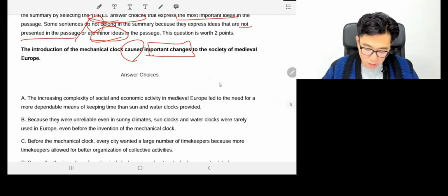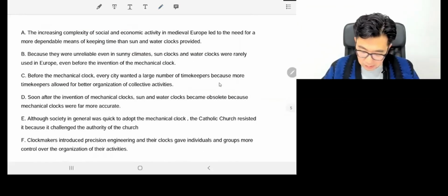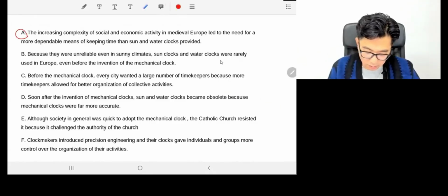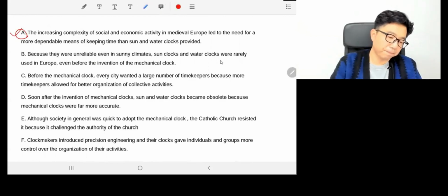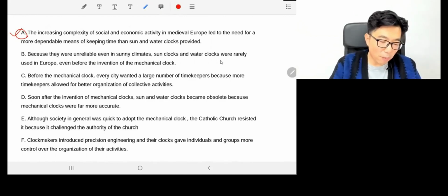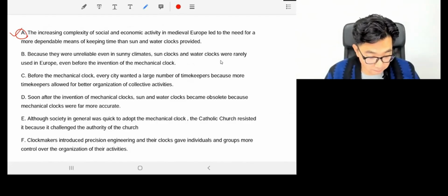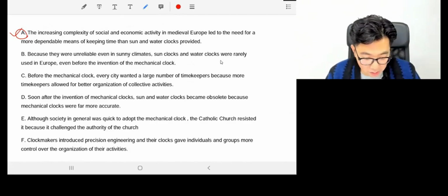Let's go. Increasing complexity of social and economic activity in medieval Europe led to need for a more dependable means of keeping time than sun and water clock provided. Yeah. First paragraph. Okay. So if you go back to the first paragraph, a second paragraph, sorry. Okay.